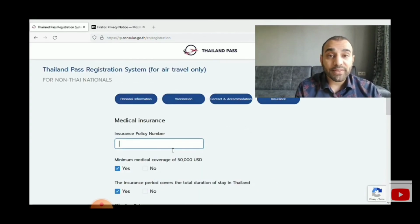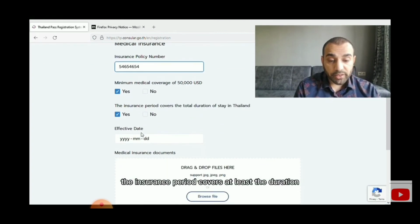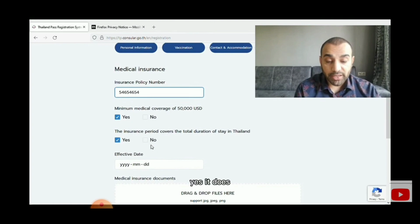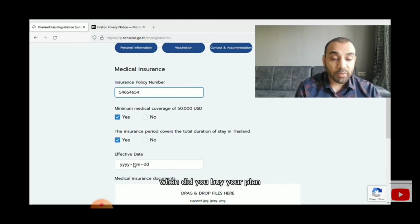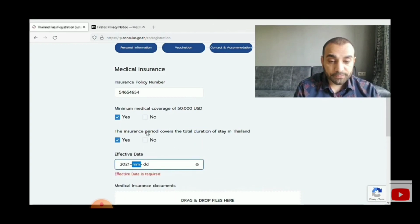So you need to have a $50,000 US insurance policy, right? So to make sure they cover your costs in case you get COVID, and put in your policy number here. Minimum coverage 50,000, yes. The insurance period covers at least the duration, yes it does. Effective date, when did you buy your plan? I bought mine, let's say in 2021, January. So you have to have appropriate insurance.